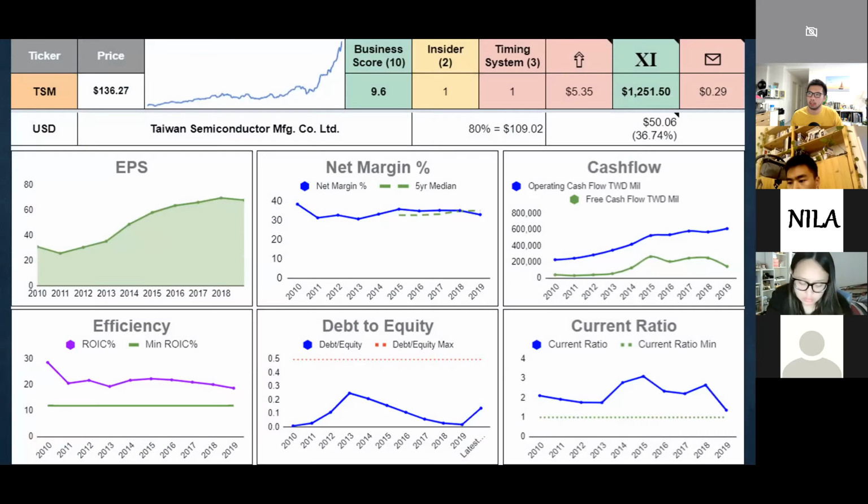The first one is Taiwan Semiconductor. I would say a lot of chip makers are coming from this TSM, and the business score is really high, and you see EPS is growing, the net profit is doing really, really well. So this is one of the companies where I'd say the upside is still there.